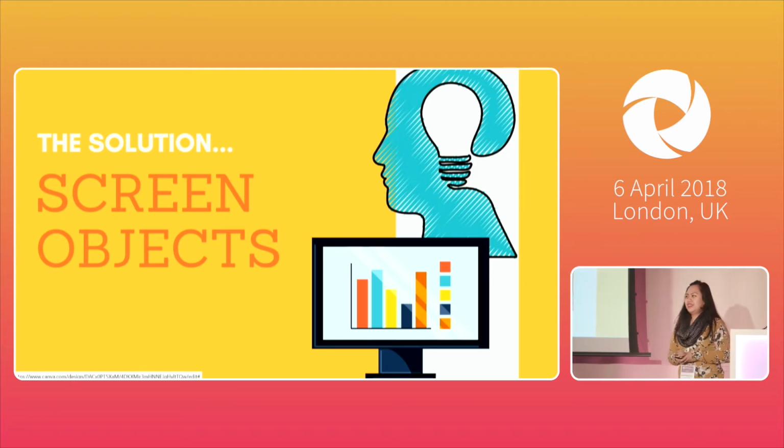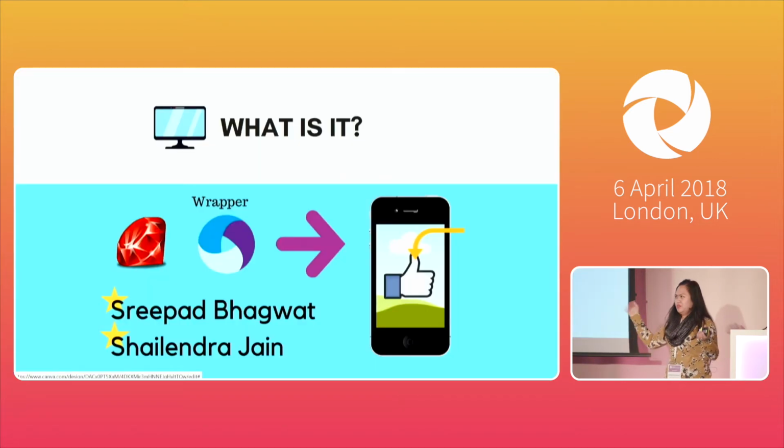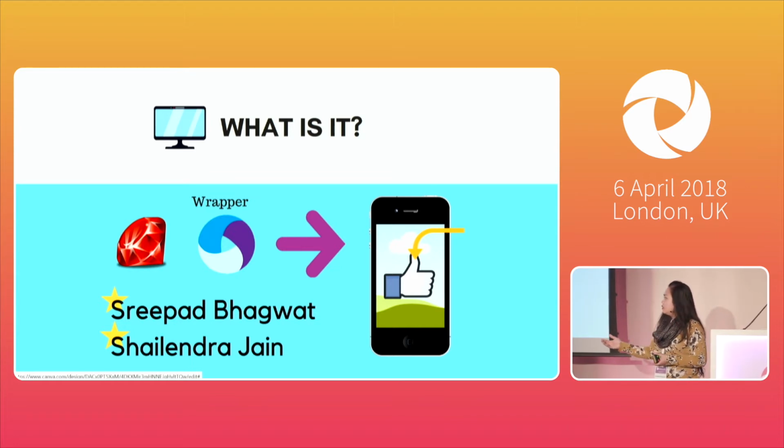So what was the solution that we had in mind? Prior to moving into Charlene's team, I was a lead testing specialist for a subgroup within Capital One. Within that group, we were using a screen objects framework, which was created within Capital One. So what is the screen objects framework? Screen object is basically a Ruby gem wrapper built on top of Appium that we can use to interact with elements on the screen. This is authored by two of our colleagues in Capital One, Shripad Bangwat and Shailendra Jain.